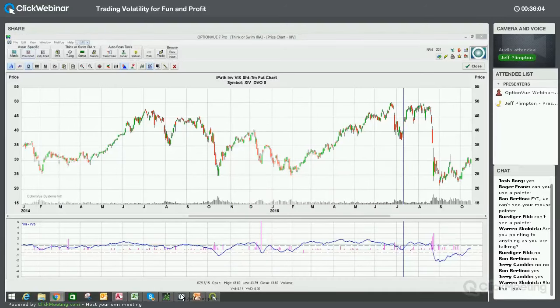We're on quick webinar now, not WebEx, so it's a little different. We're trying to figure it out. That's okay, just let me use the blue line, thanks. You guys can see the blue line, right?